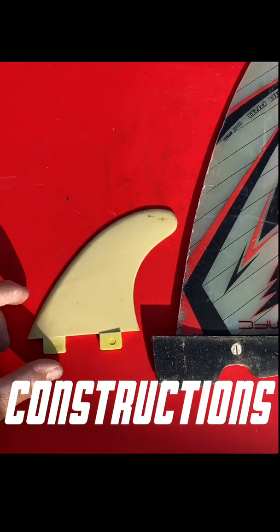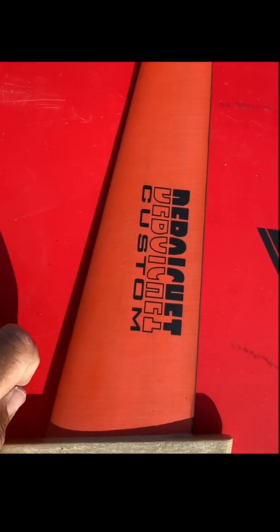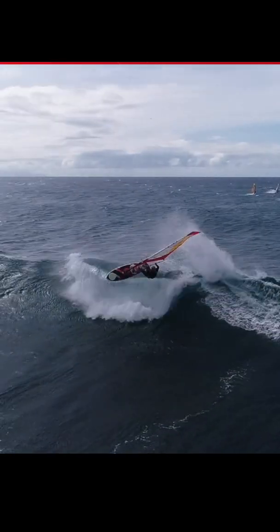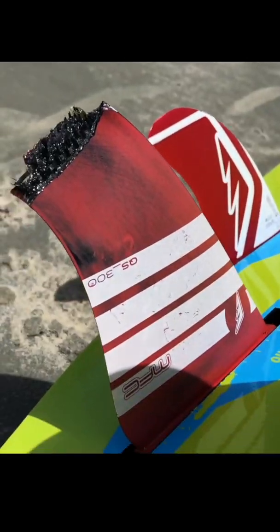Different constructions, but the main ones are plastic, G10, which is the green ones, and composite. Some carbon composite fins are upwards of 500 euros. K4 made plastic fins. They're super flexible when they are wave riding, but they're not very early planing. The G10 is a compromise of strength, construction, and flex.